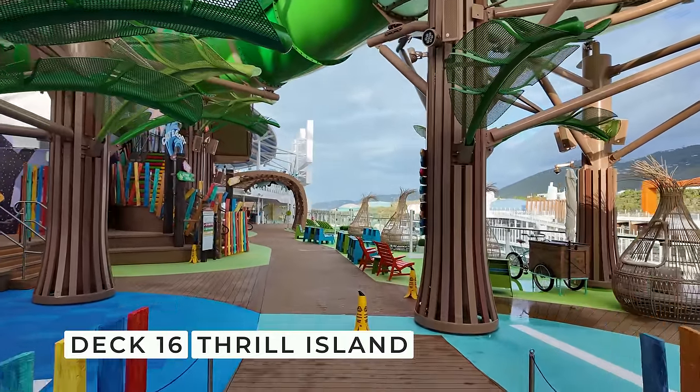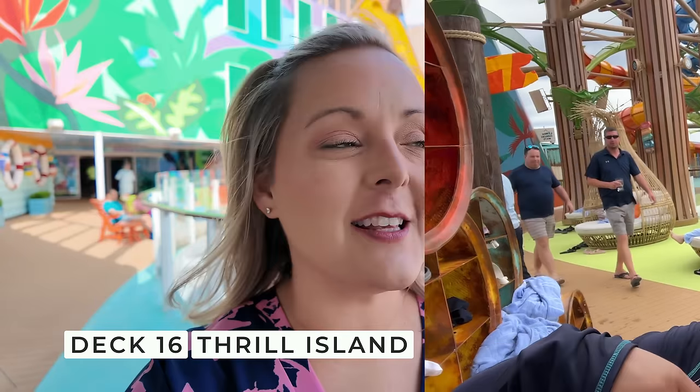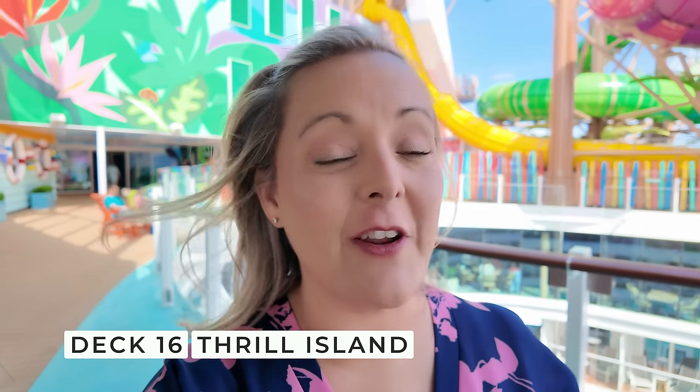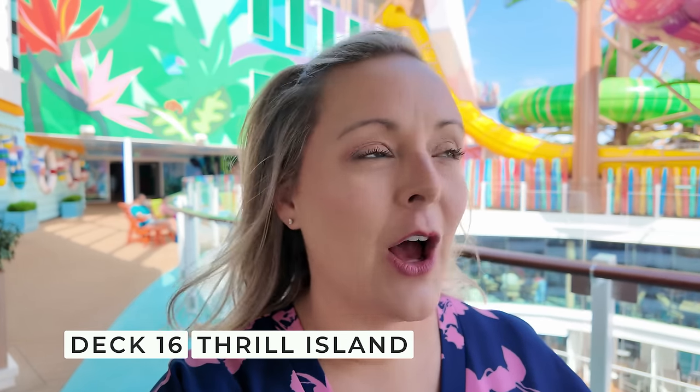Guys, water park on a cruise ship. Unbelievable. This area, I spent like 2.5 hours here, and wow, it was so much fun. I loved it. Fun for kids, fun for adults, and everyone in between. Just wow. All the wows.